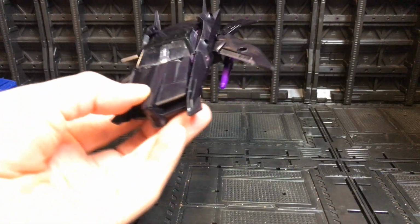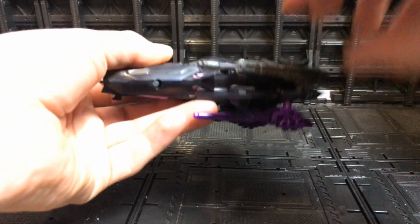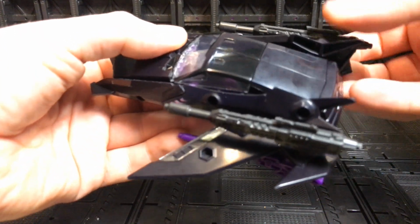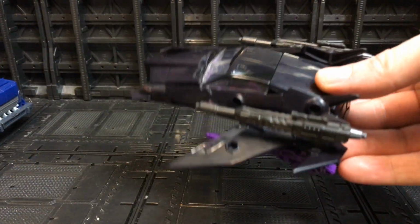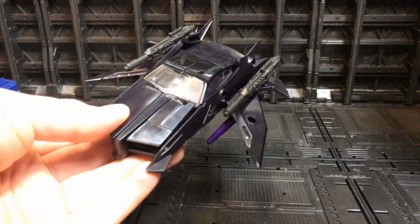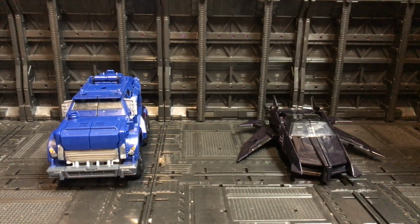You can also get some Seeker weapons as well, and these are the ones from Hotlink, and you can just attach them there as well. And then you can have a fully weaponized up Vehicon, and I think that looks pretty beastie, pretty beautiful. So you can mix and match your weapons from your current Siege line on these. Very nice. So now we're going to do a quick comparison here.